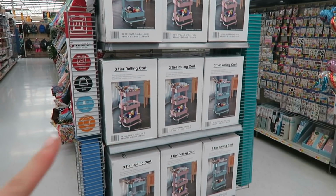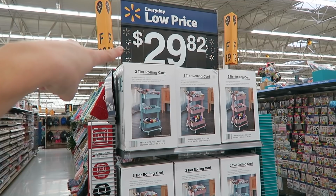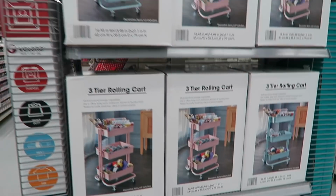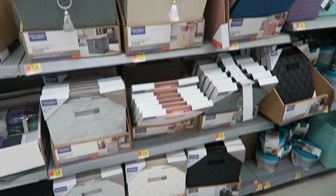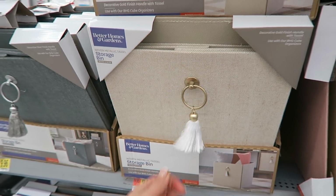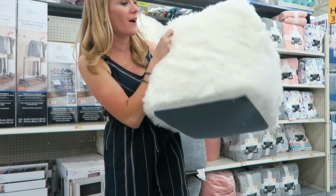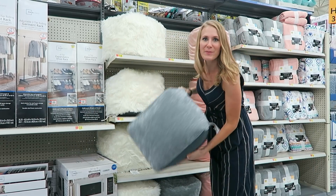I have been eyeing this online for so long. A 3-tier rolling cart is just $29. Wait a minute. And they have it in white. Look at these organizational bins. Some pull tassels. Those are cute. I like that. Look at this giant poof. This is $20. I think this is super cute. This actually would look really good in Owen's room. They have them in gray too.